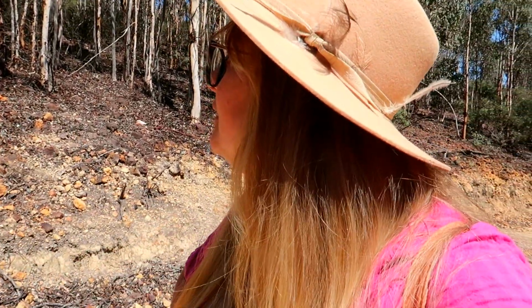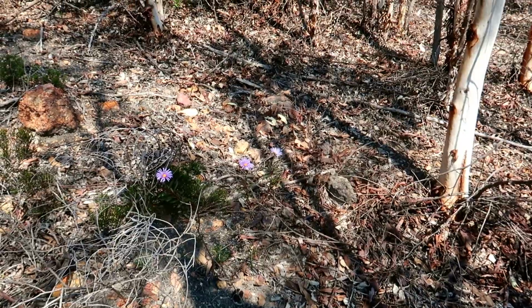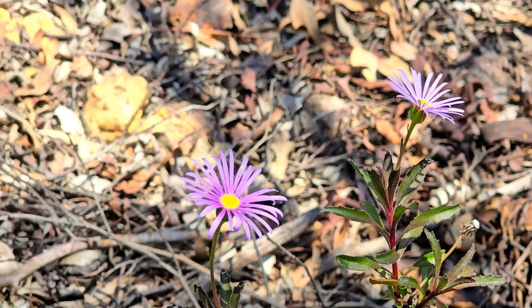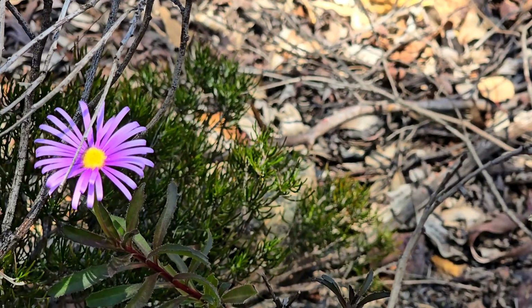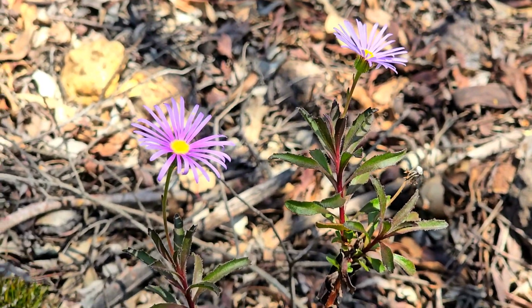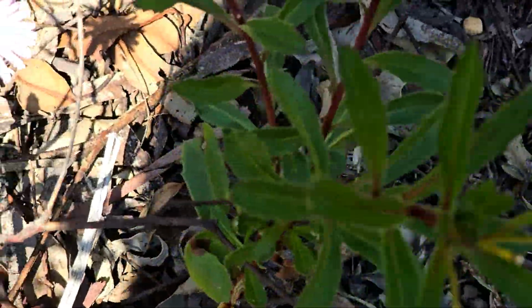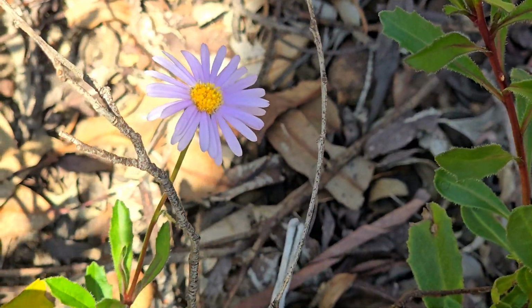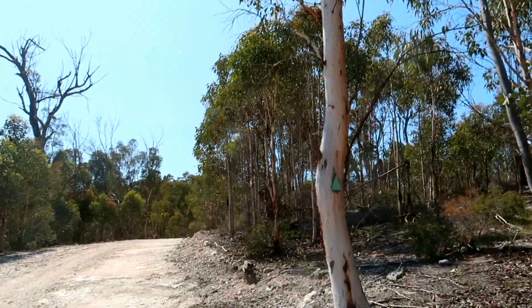Oh, I can see some purple. Let's go have a look at it, see what it is. Purple daisies. There's only a couple. There is a third one here, but they do look very pretty. And then I noticed there is another plant here that has the same ones, but oh, my shadow's in the way. These ones are a little bit more sun bleached.